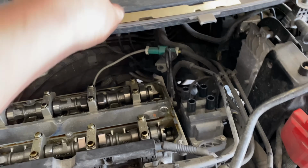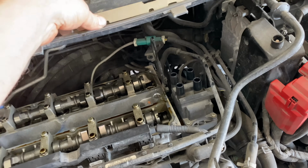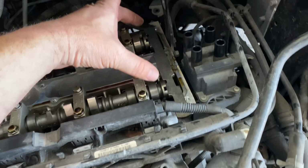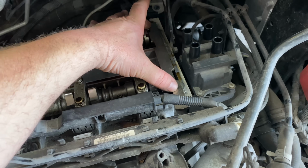But now we can get to the back of the plate, which is what this tool is for. It goes on the back and holds the two cams in place. That does there. So that's that ready.